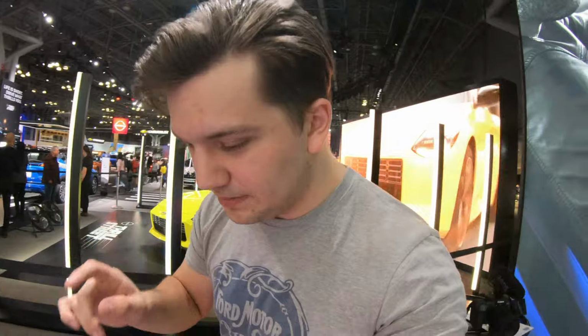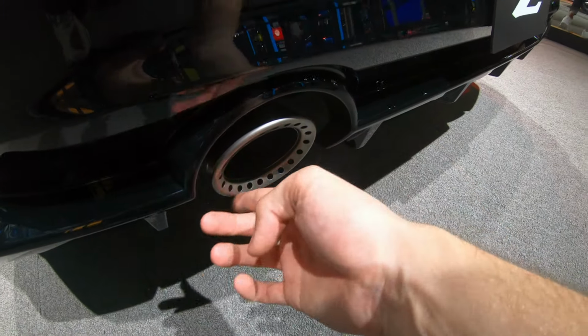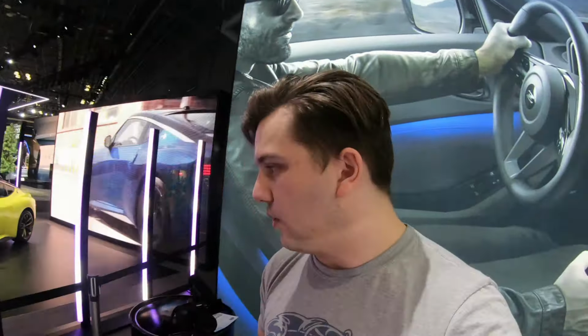And actually, before we leave, one thing that I forgot to mention, along the back here, you have these holes in the exhaust tips, which aren't just for styling, that also does affect the overall tone of the vehicle. But yeah, that's just one little extra detail that I wanted to add before closing out this video.